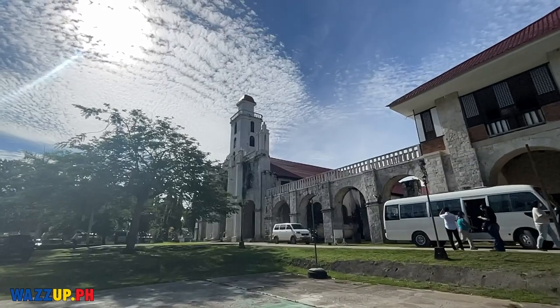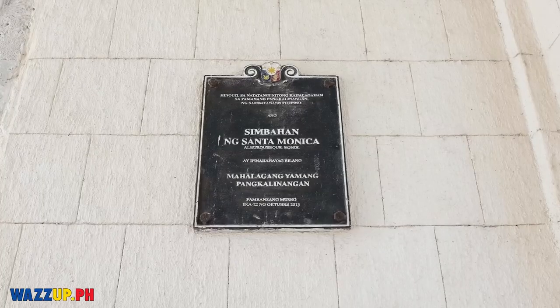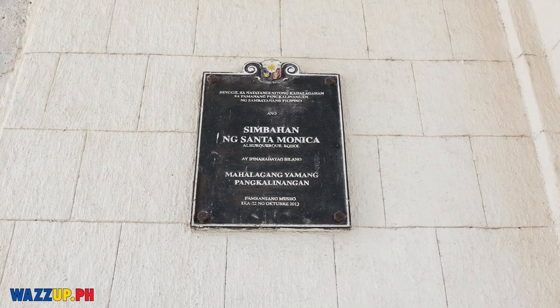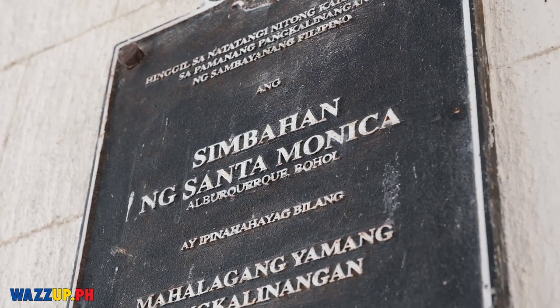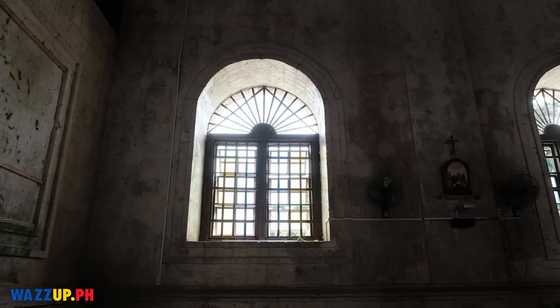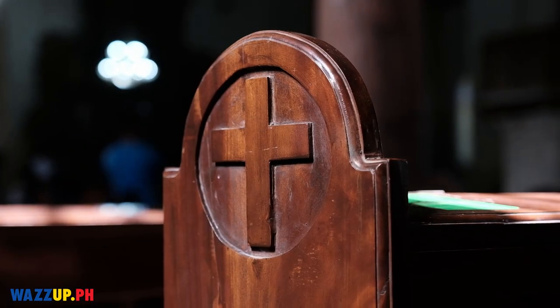Aming second location na pinuntahan is the Sta. Monica Church. Unfortunately, noong 2013 earthquake, it suffered minimal damage. Pero later on, it was declared as a National Historic Landmark. It's one of the few churches here in Bohol that is still intact and has undergone restoration.